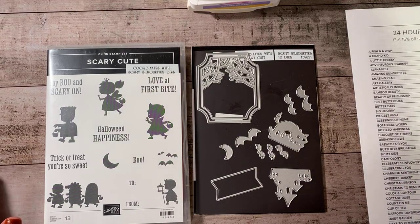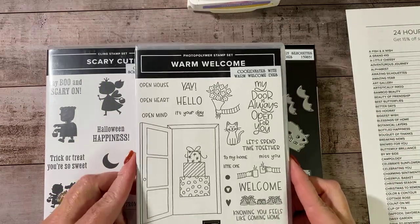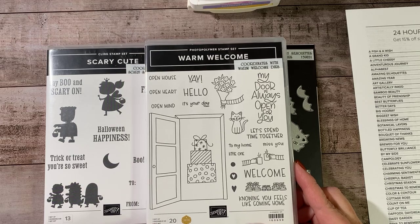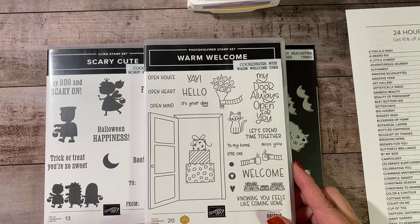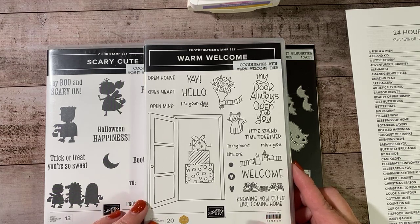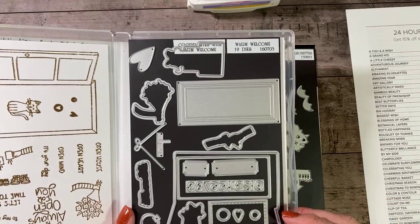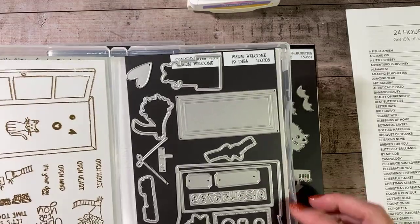So I want to show you the Warm Welcome bundle. This is a bundle that you can get right now in the month of September. This is a preview of the January to June mini catalog for 2023. You can get this right now, but only in the month of September, and then it's going to go away and not be available until January.